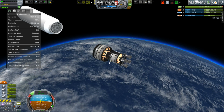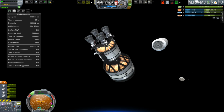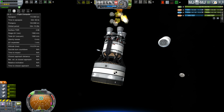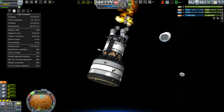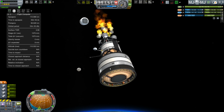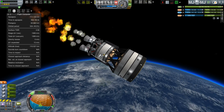Hidden in between the boost stage and the fairing base was a docking port. We'll come up and dock the interstage or the transfer stage to that soon enough. Right now, we need to take this thing, turn it around, and retro burn it back into the atmosphere. We're done with it.